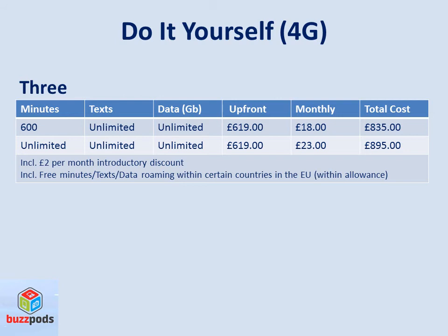These prices currently are at a discount of £2 per month for what 3 are calling an introductory discount, but the discount does apply as long as you have the SIM-only contract with them, and it's for a minimum of 12 months for these prices. You can get them for 30 days, and typically they charge you £2 to £3 extra per month if you're on a 30-day rolling contract, as opposed to committing to 12 months. And obviously what you get with 3 is also their generous deal around 3 minutes, text and data roaming within certain countries within the EU allowance.